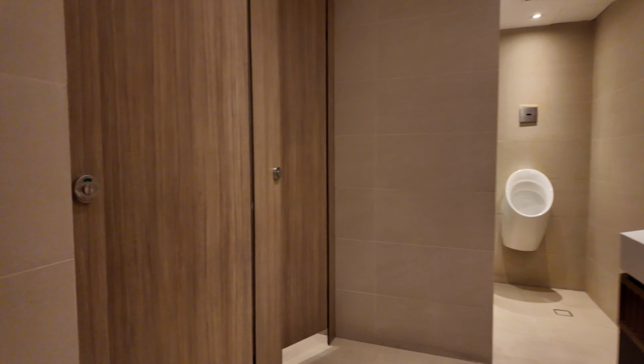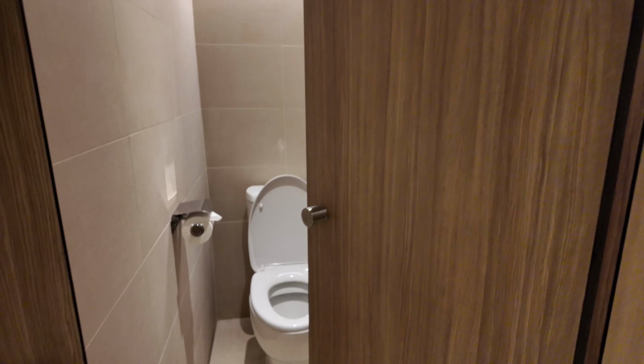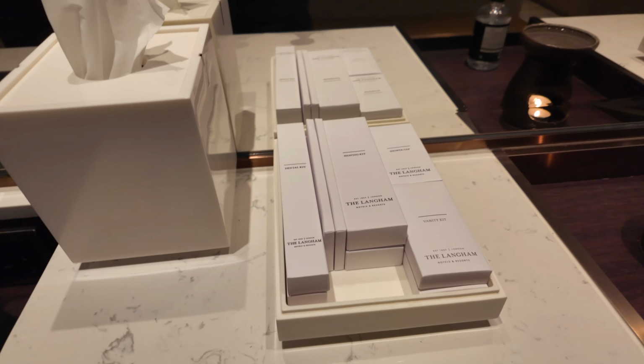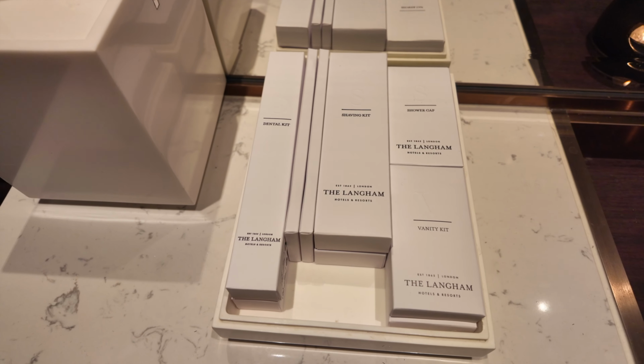What you're seeing now is footage of the inside of their spa bathroom, and there's like a sauna in there, as well as the gym and the pool as well. So you'll see that shortly. This facility was extremely clean and well kept and very modern as well. They had a lot of great amenities.